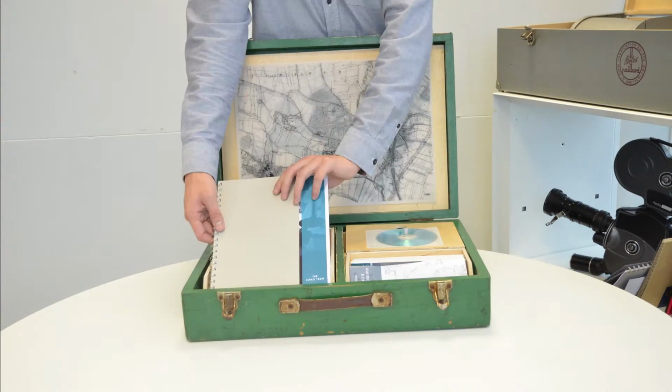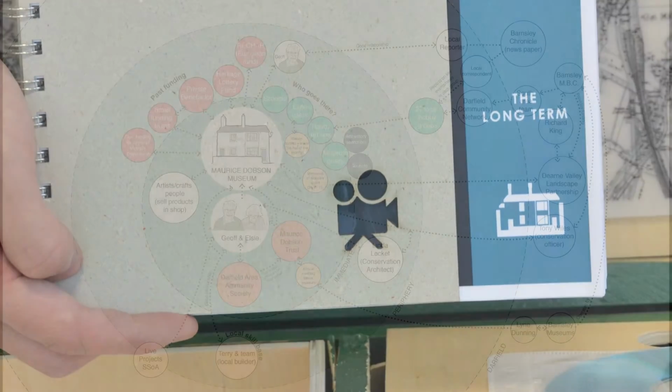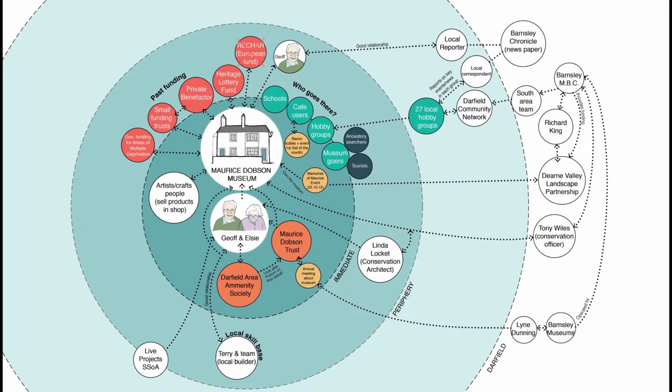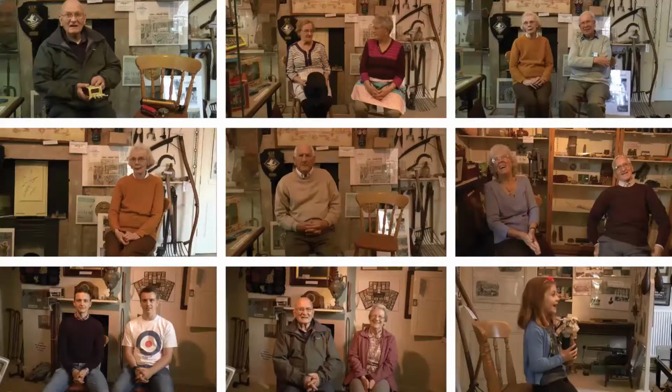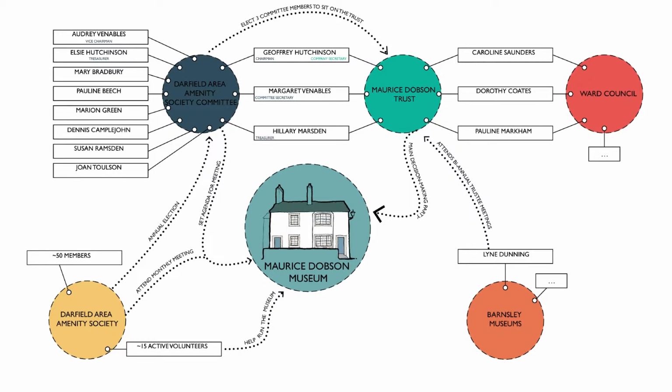Our proposals for the long-term planning are outlined within an included document. Volunteer organisations are reliant upon dedicated and knowledgeable volunteers such as Geoffrey and Elsie. The volunteers who established the museum 15 years ago are mainly around retirement age, and it is key for the museum's future that their knowledge is recorded and documented for new volunteers to learn from.